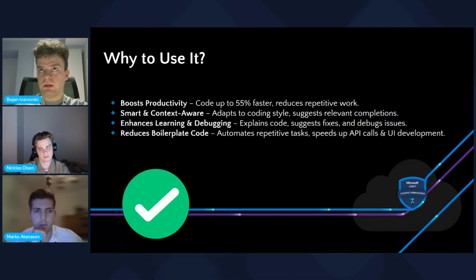Also, it can not only be used for solving problems, but it can be used also for explaining code, suggesting fixes, debugging, and so on. So that's a very, very nice benefit that you can take from Copilot.